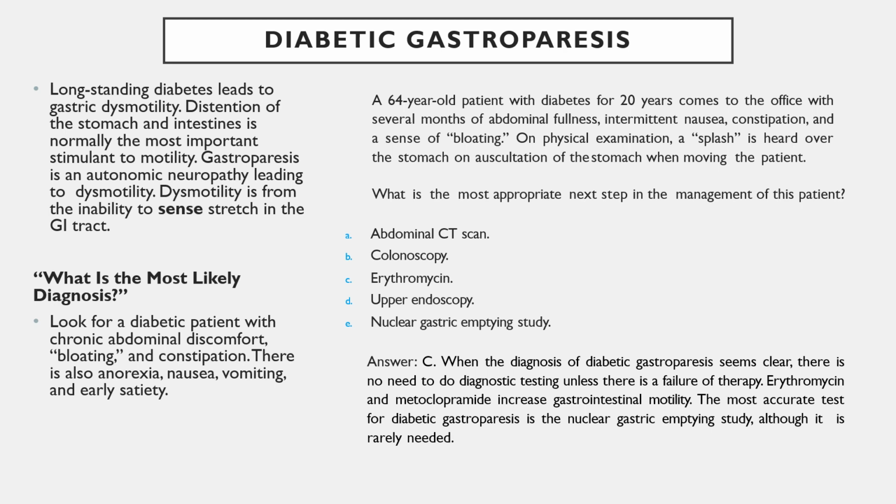If the question asks what is the most likely diagnosis, we need to look for a patient with diabetes which has chronic abdominal discomfort, bloating, and constipation. Also, there is anorexia, neuropathy, vomiting, and early satiety. Let's go to the next slide.